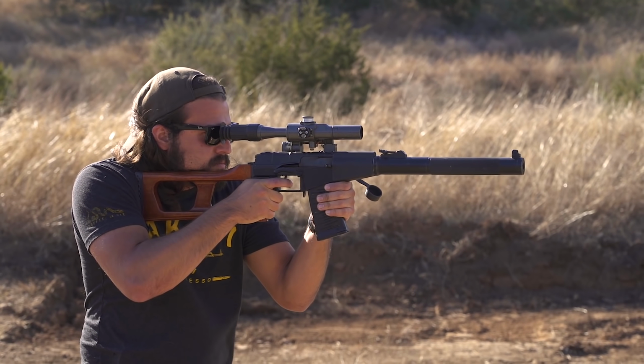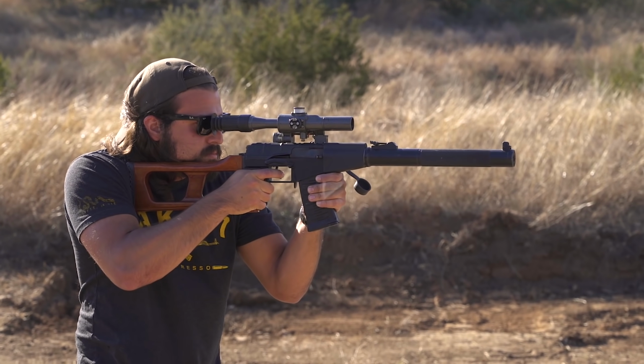Of course, if you'd like to learn more about the AS Val, we don't have a video on that, but we do have a video on the VSS Vintorez. It's like the wooden stock, more traditional brother of the AS Val. Like an identical twin, but this one was homeschooled.